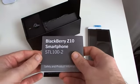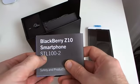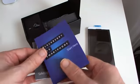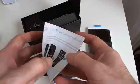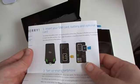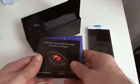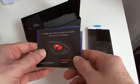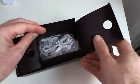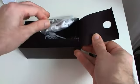So we have got the code name for it here, the STL102, safety and product information. We've got a little start guide. This is like a fold out sheet about opening up the back and popping the SIM card in, etc. And then we've also got something here about Snapdragon, because this actually has a dual core Snapdragon processor in it. And then we've got some accessories inside the box as well. So let's have a look at these.